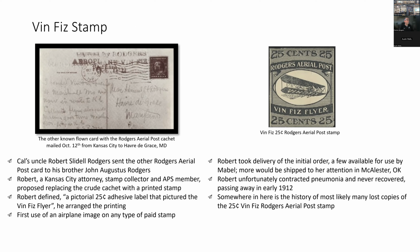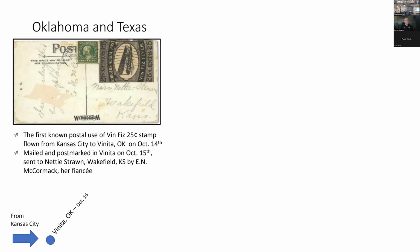And I'll talk about that. So carrying on now with the trip, the first known use of the Vin Fiz stamp was on a postcard that was flown from Kansas City to Veneta, Oklahoma on October 14th. And it was mailed to a person named Nettie Strawn by her fiance, E.N. McCormick. And you can see it here, a standard postcard with the 1 cent franking with the Rodgers aerial post stamp on it as part of the commemorative effort to raise money.